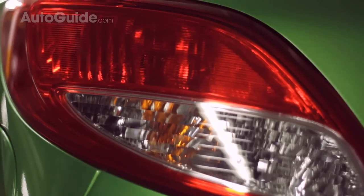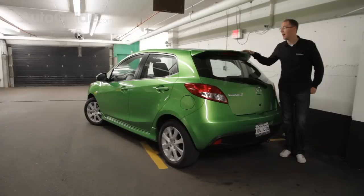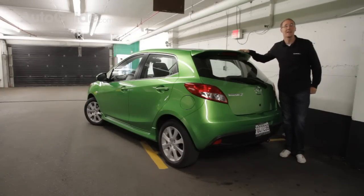And finally, there's a lot in this car, even in base grade with those standard features. And when you top it all out, you get some great options, like a little fancy spoiler on the back and even Bluetooth.